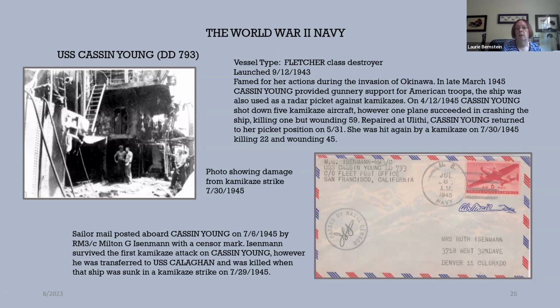Repaired in Ulithi, Cassin Young returned to her picket position on 5/31. She was hit again by a kamikaze on 7/30, 1945, killing 22 and wounding 45. Over here on the left, we've got a photo showing the damage from the July 1945 kamikaze strike.